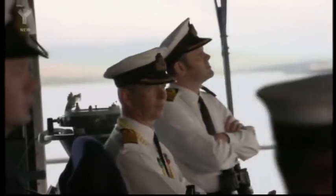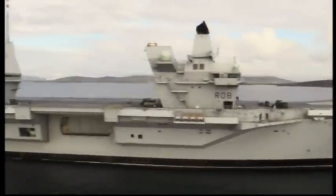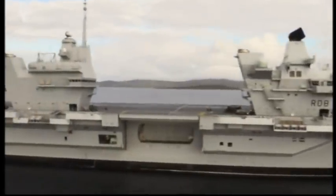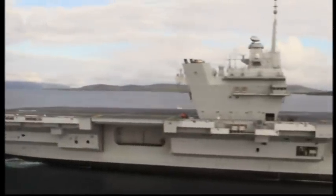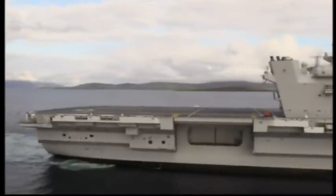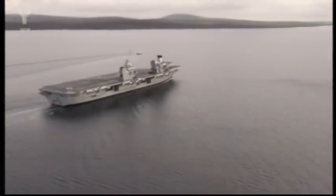Some of the most significant naval action of World War II began in Scapa Flow. The hunt for the German battleship Bismarck started here, as did raids on her sister ship, the Tirpitz. This was the base for Arctic convoy escort ships that took vital war supplies to northern Russia. But Scapa Flow was not all about success for the Royal Navy.